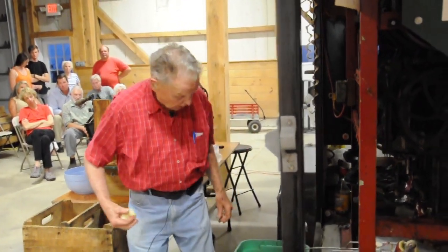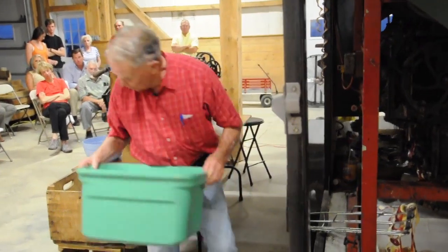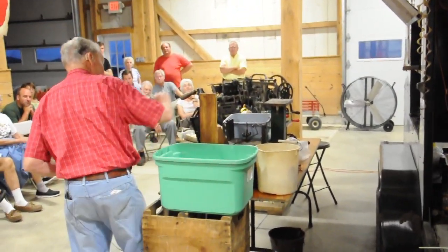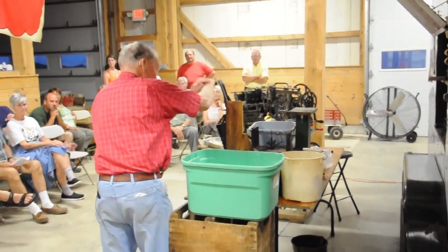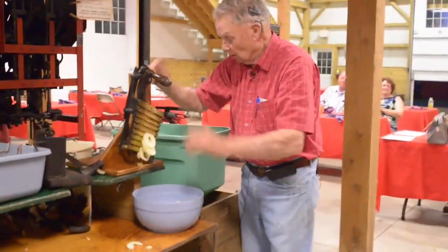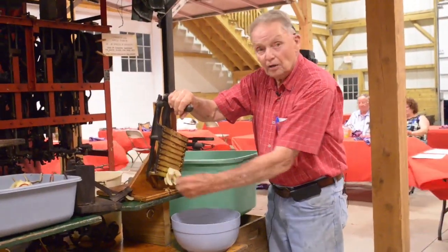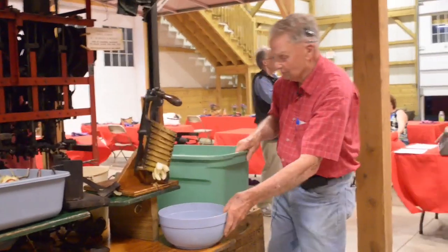Now, the old-timers were ingenious. If they could make a device that could save them a few minutes, they had places to use those minutes. And this slicer, those blades are sharp. I like to know where the first aid kit is when I use this thing. I'm not allowed to use this in the house.